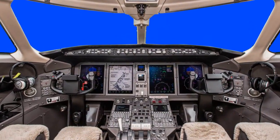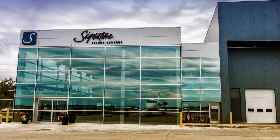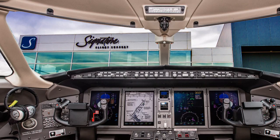So what I elected to do was light the inside of the cockpit properly, and then we shot an exterior slate of the outside of the building, and together in post-production we were going to merge it so it gave the effect that you could see the outside from the inside of the aircraft.